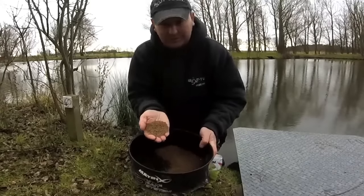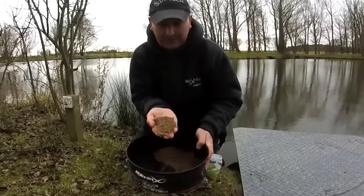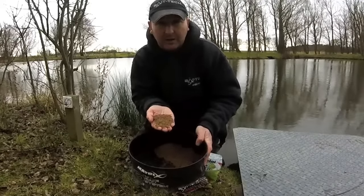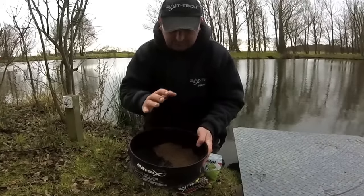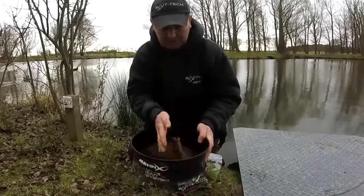I've also used it fishing for F1s as well. I like to fish with it with a small sprinkling of it on micro pellets in a pellet feeder or on a method feeder. I've caught at Boston Lakes, in both qualifiers, with this particular mix. And it's really been a nice versatile mix. It's brilliant. I'm looking forward to using it again this year.